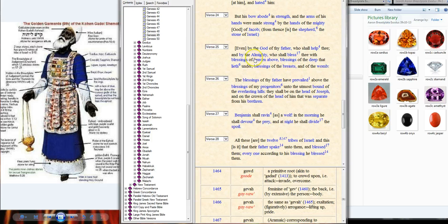There's a lot of blessings from above, from the Father. For those who have their head, the blessings of the breast, of the heart, of the will, for those who have written the precepts on the table of their heart, and of the womb, who work and manifest good works. The blessings of thy father have prevailed. The blessings of thy progenitors, all the generations that came before us to reach this point.